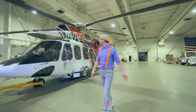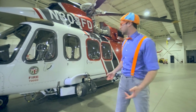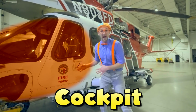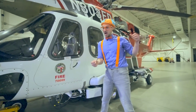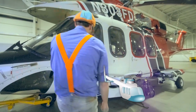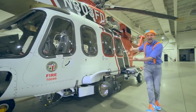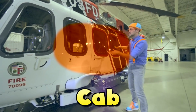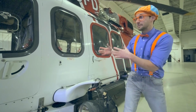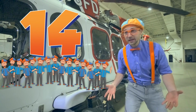Now it's time to learn the exterior parts of the helicopter. Wow, what a big machine. Oh, hey, up here, this is the cockpit. This is where the pilot and the co-pilot sit, so then they fly the helicopter. Whoa! And back here, this is the cab. This is where all the passengers sit. And this helicopter is so big that 14 people can be inside here. 14? That is so many people.